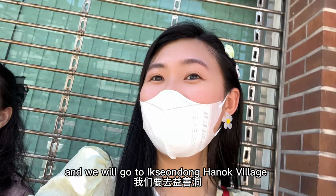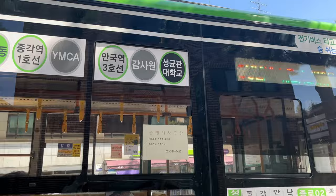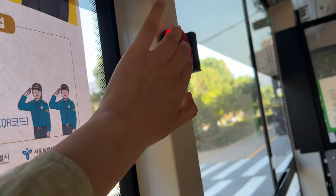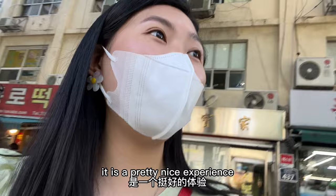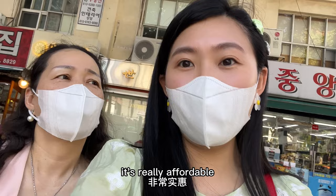And also we bought water. It's too hot. My face is all red already. It's very hot. We're taking the number 2. It is a pretty nice experience. What did you think? Yeah, really nice. It's only 900 won for 5 stops, so it's really affordable.